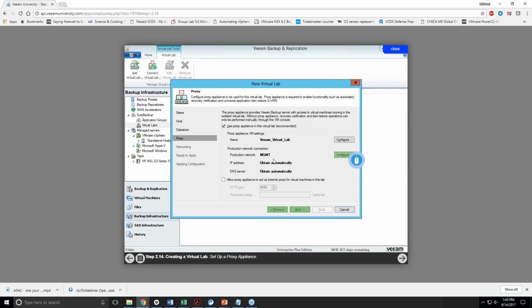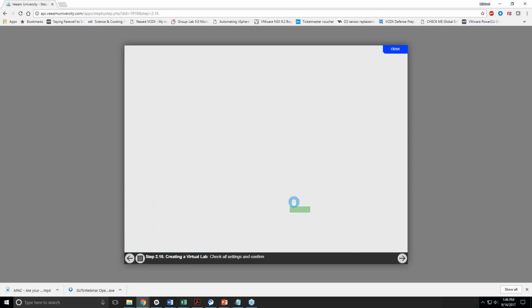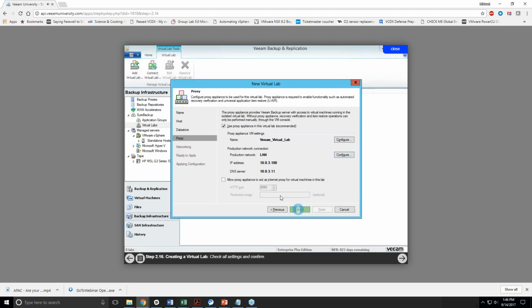Network configuration, we're going to configure this network connection here. And production network is going to be LAN, use my IP, and a preferred DNS server here. Good to go. I think everyone's fairly familiar with this. That's configured with any Windows IP addressing scheme. And then we also have the option for allowing the appliance to act as an internet proxy.